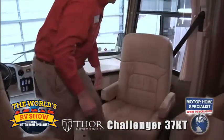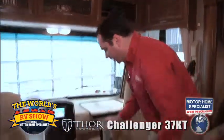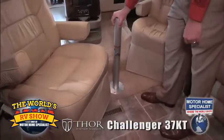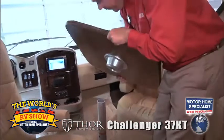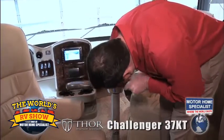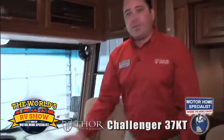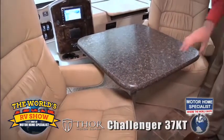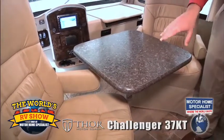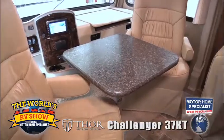Another new neat feature that we have up in the front area, which really turns this into a nice living room, which comes standard on the Challenger product, is this little table here. Gives you an added little place to set your drinks. If you're turned around watching TV, you can put your laptop on this as well if you want to play cards. Have a little meal up here if you don't want to sit back there and want to watch TV in the main living area. Sure. But this is a really nice added touch that we've added to the Challenger product that seems to be very well received by the public.